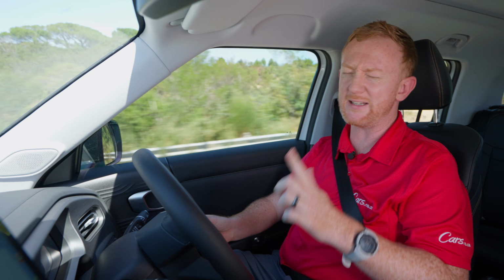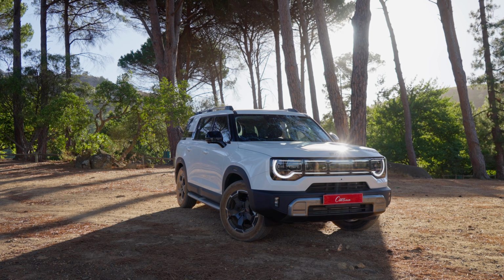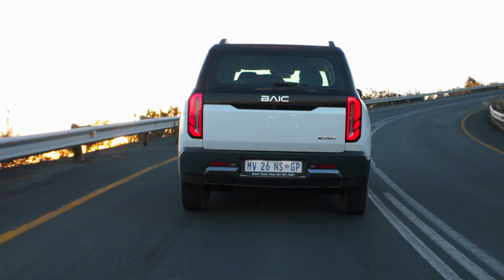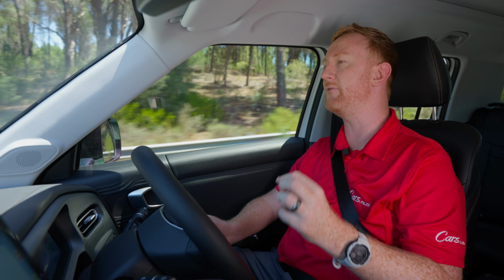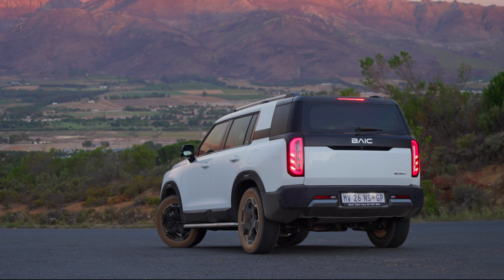So what exactly is a BAIC B30E? Interestingly, this vehicle is sold overseas as the BJ30, and we've actually seen a couple of little badges in this car that still have that international name. But yeah, pricing, like all Chinese vehicles, super enticing. 519 grand for the entry-level model. This top-spec all-wheel drive hybrid, that's coming in at under 700,000 rand. And yes, it sounds like a lot of money, but you're getting a lot of car for this.